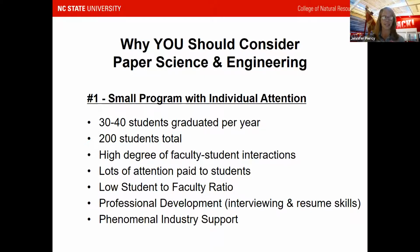Now, yes, at NC State, just like Virginia Tech, Clemson, your intro to chemistry class is going to be 300 students. I mean, that's the way it is at all large tier 1 research institutions. But you saw we have a 25,000 undergraduate population to be able to experience almost anything you would want. A smaller family with that 10,000 in the College of Engineering, even smaller with the College of Natural Resources. And then we've got right at 200 students in our paper science program.